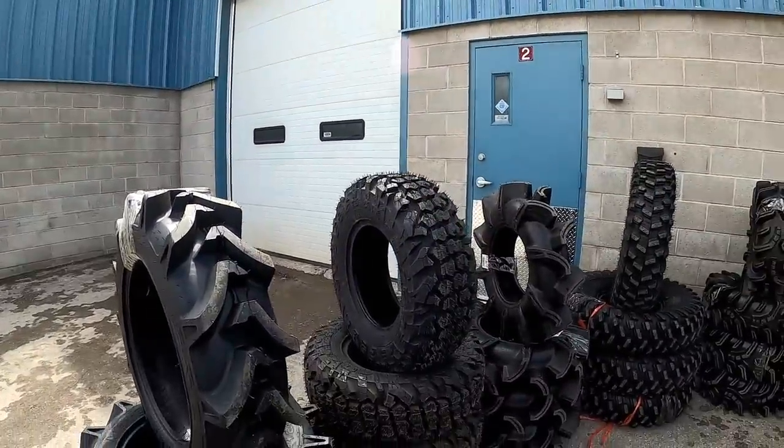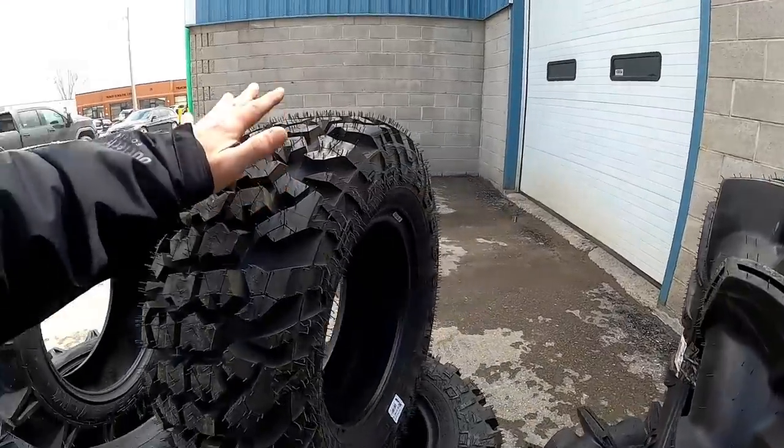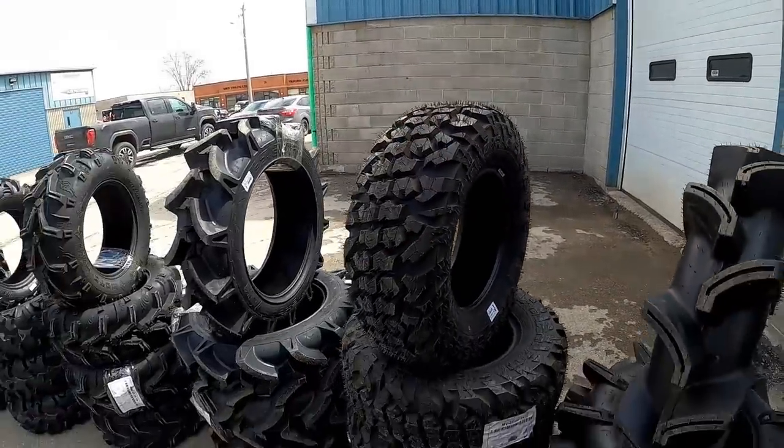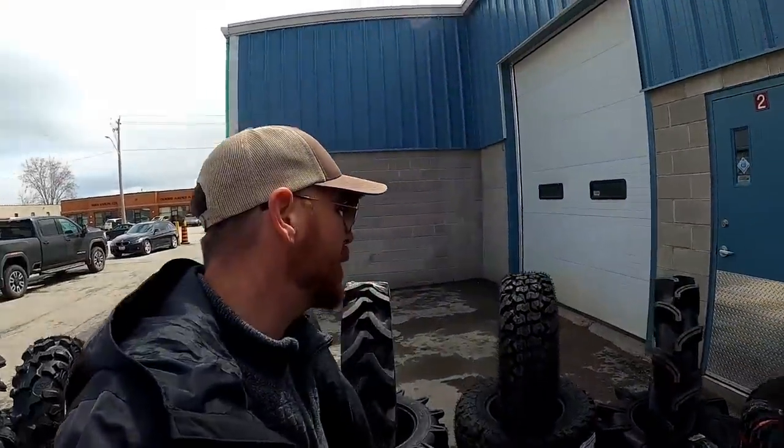But that is going to be my new trail tire, man. It looks killer. I can't wait to try it out, the EFX Motovator, boys. And we got lots of them. Well, we got some in stock and we got lots on order, so we're going to be stocking up on a lot of this stuff.